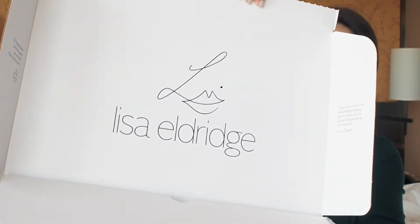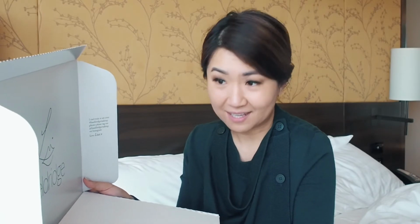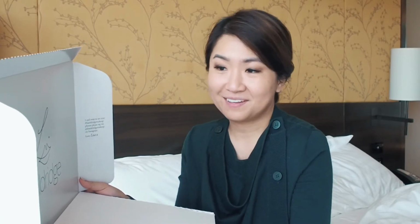first thing you see is Lisa's beautiful logo, and on the side of the box it says, "I can't wait to see your #LisaEldridge makeup photos. Please tag me at Lisa Eldridge Makeup on Instagram. Love, Lisa." And on the other side, "My shipping boxes and tissue papers are recyclable. Please recycle them. Smiley face."